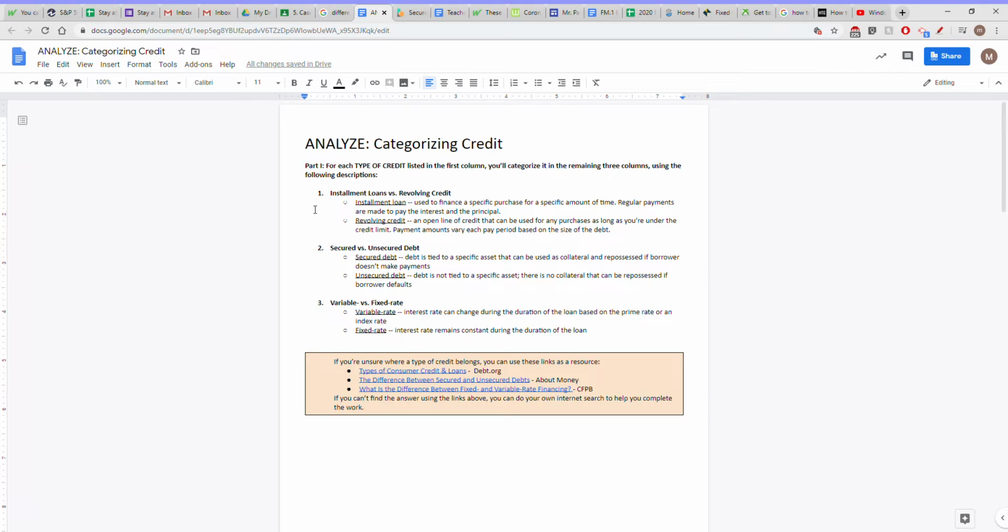Okay, so there are three key differences between types of credit. The first one is installment loans versus revolving credit. And so an installment loan is basically where you have a set amount of money that you're going to pay off every month, usually for a specific amount of time.